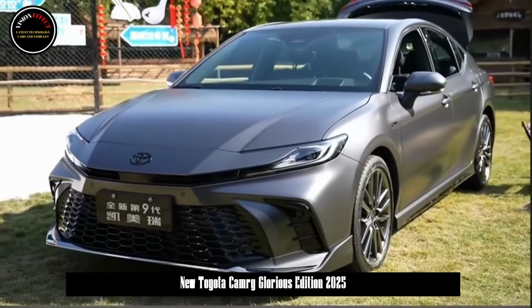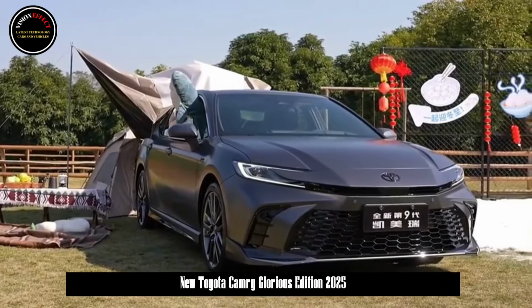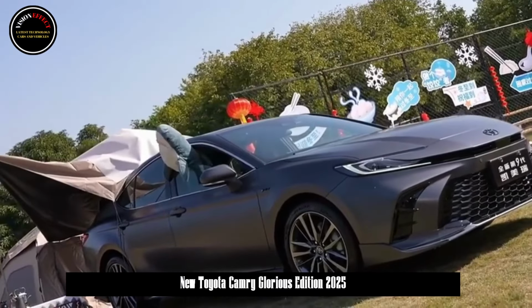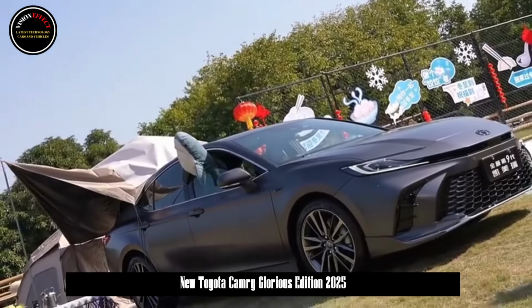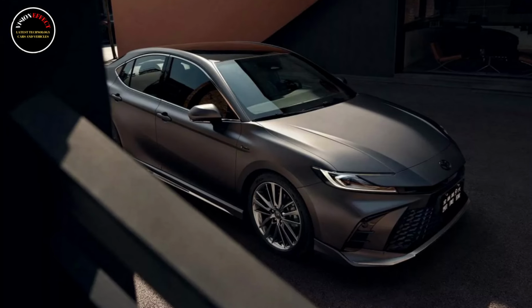Equipment includes the digital cockpit with dual 12.3-inch screens, a head-up display, a Dynaudio premium sound system, and a panoramic sunroof. Furthermore, there is a boss key button that can adjust the position of the front passenger seat, creating more space for those being chauffeured.